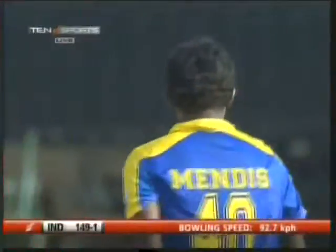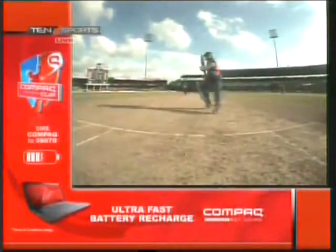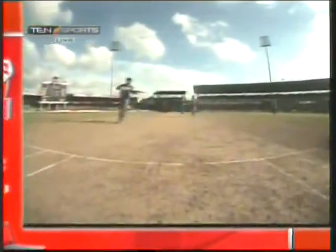Oh, lovely, yeah, premeditated and lovely. Runs away for yet another boundary. And the 150 comes up with that little bit of deft touch to Sachin Tendulkar in this partnership. Little Sachin Tendulkar just neatly put away. Played so fine, in fact, giving no fielder any chance at all.